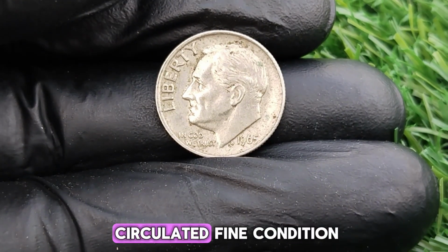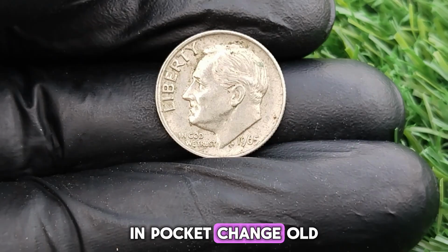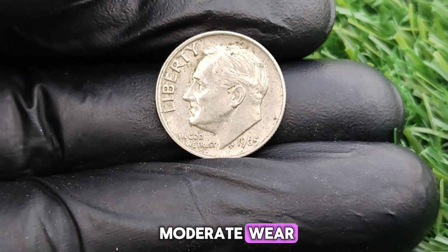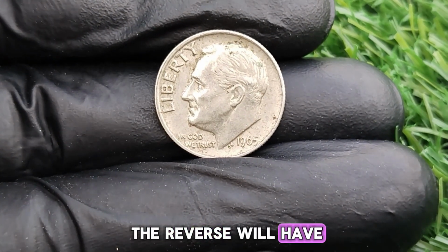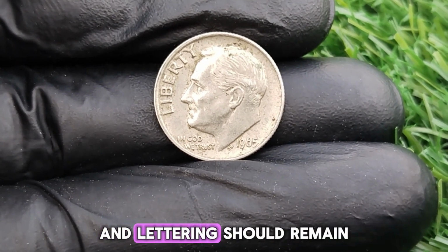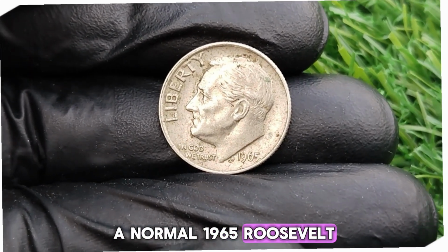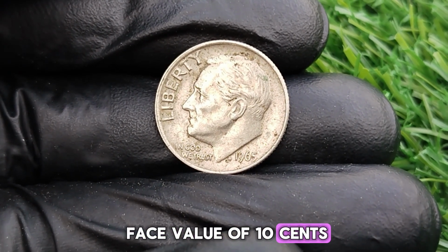Now let's focus on circulated fine condition, since many viewers discover these coins in pocket change, old piggy banks, or inherited collections. In fine condition, Roosevelt's hair will show moderate wear, the cheek and jawline will have noticeable flattening, and the torch on the reverse will have reduced detail. However, all major design elements and lettering should remain clearly visible. Because of the enormous number produced, a normal 1965 Roosevelt dime in circulated fine condition is generally worth its face value of 10 cents.